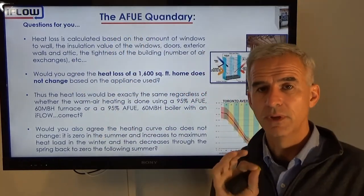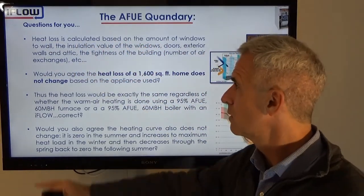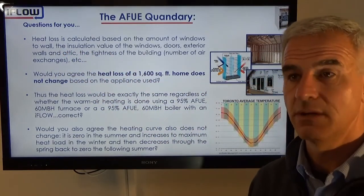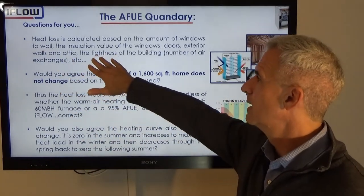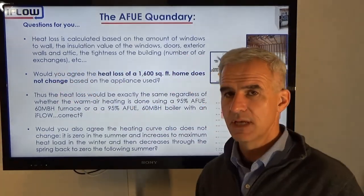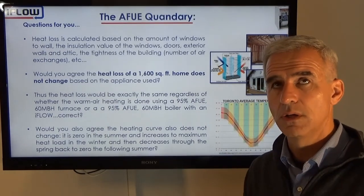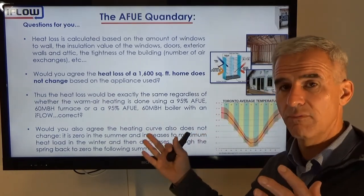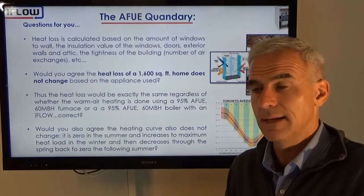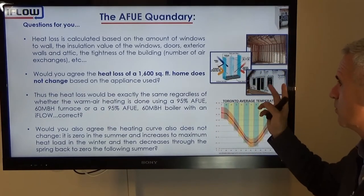Let's look at AFUE for a moment. The heat loss is calculated based on the amount of window to wall, the insulation value of the windows, the doors, the exterior wrap, the attic, the wall tightness, the tightness of the building, right, the number of air exchanges, etc. So it's not a function of the equipment that's installed, right? You measure the R value in the walls, the R value in the attic, the square footage of window to wall ratio, and then the R value of the window. So all of that goes into your heat load calculation, right? Insulation, windows that you're using, the exterior wrap, the number of air changes.